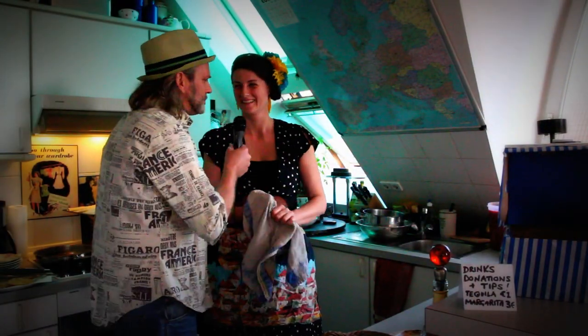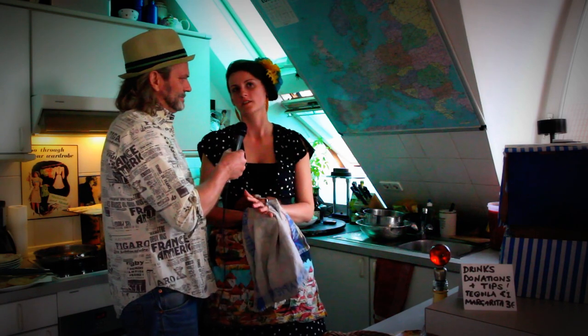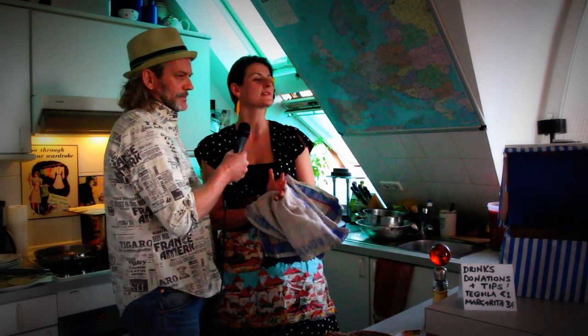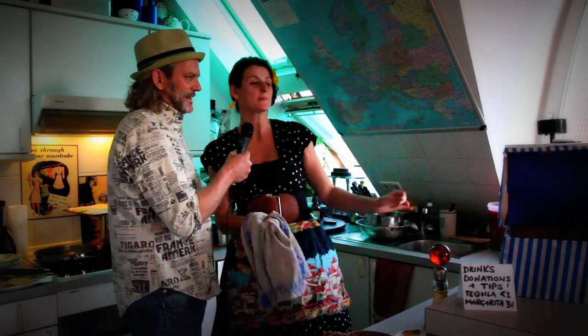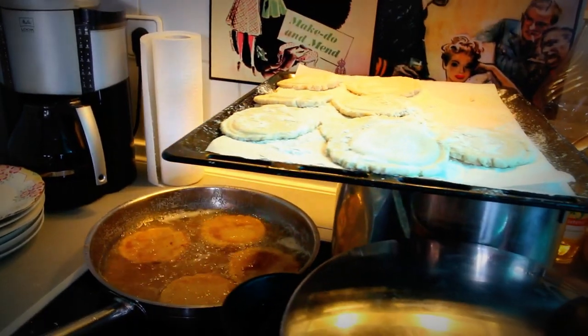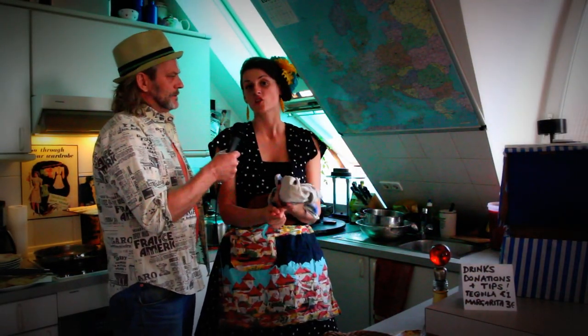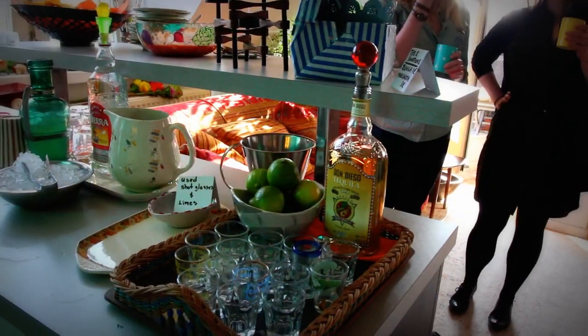So what did you make today? I made, the appetizer is a shrimp cocktail. It's a Mexican shrimp cocktail with tomatoes and cilantro and fresh fried chips. And the main course are these things. They're sopes actually, which are Mexican thick tortillas, fried with beans, chipotle chicken, and carnitas on top.